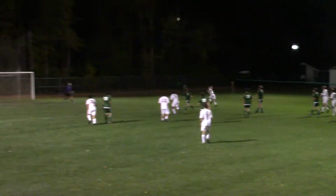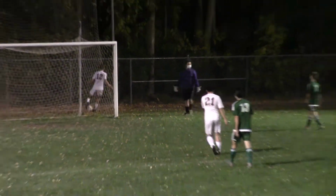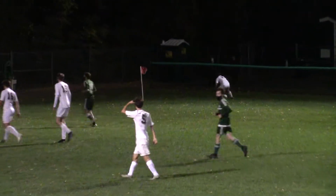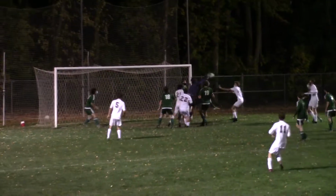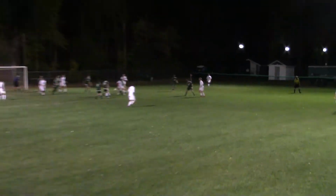LaValle shot from distance. And it goes off of Stevens' hands. And it's going to be a corner kick. So 30 seconds to go. And we're going to have a corner kick far side. It is Lucas Bedard looking to serve it quickly. He sends the ball in, and it's knocked out by Stevens. And the Eagles trying to defend this out.